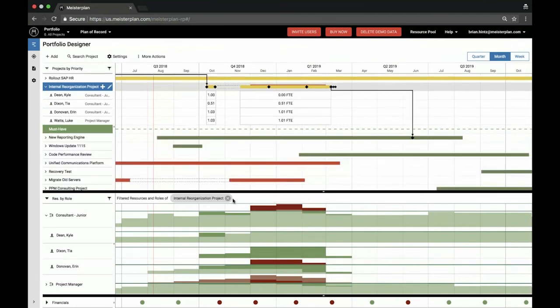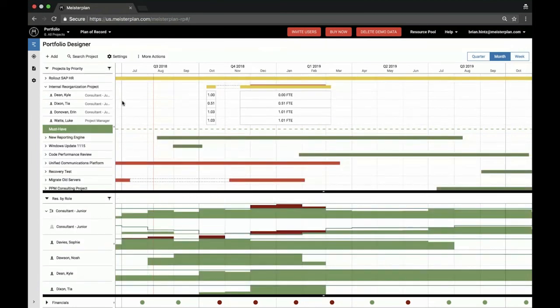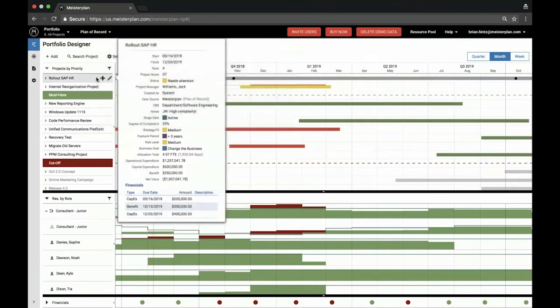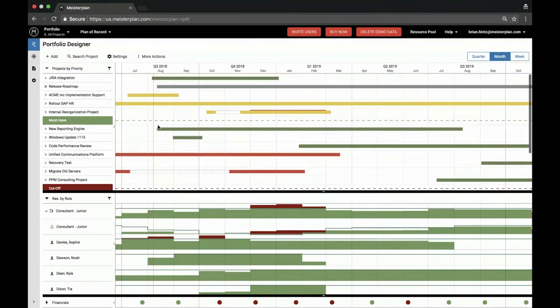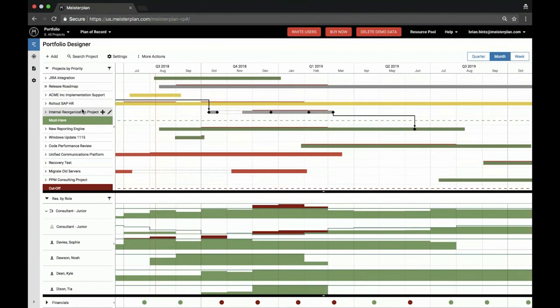Now, one other thing I can do that has an impact on resource constraints is I can also look sort of at the reverse at the project level. So you'll see that I have like a red line above this specific project, right? And so what that means is there's a resource constraint for that duration of that project. And so what I can do is I can also reprioritize to guarantee resources. So the higher priority projects in MeisterPlan get the highest priority of resources allocated to them.